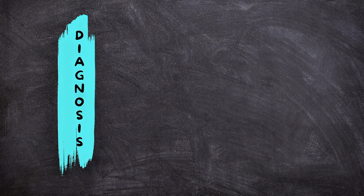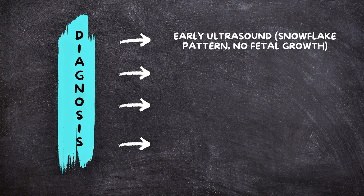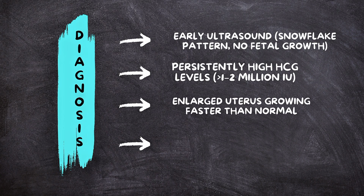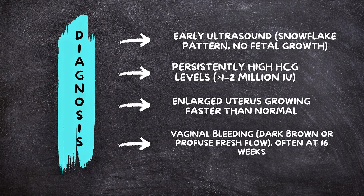Diagnosis time. Now, how do we spot GTD? An ultrasound shows a snowstorm or snowflake pattern. Pretty name, serious issue. And those HCG levels? They can go over 1 to 2 million IU. Whoa. The uterus grows faster than normal. There's vaginal bleeding, either dark brown, they call it prune juice bleeding, or sometimes fresh and heavy.